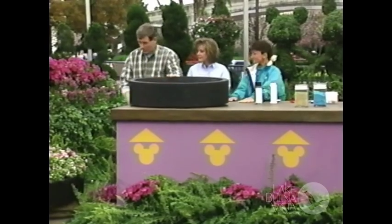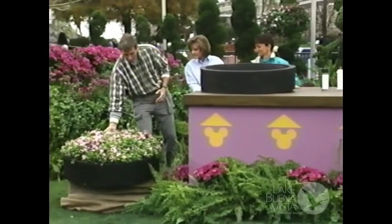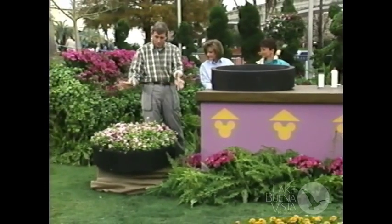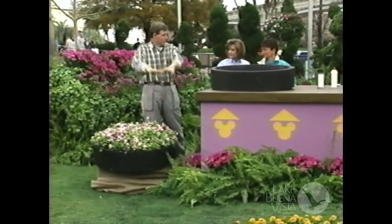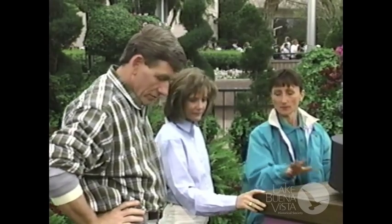Well, we have a completed one over here that just looks spectacular. That is gorgeous. And this entire thing just floats in the water. And the impatiens, they're so prolific. They just bloom. How long will something like this last? We can keep this in the waterway for three to four months, with the annual bedding plants.